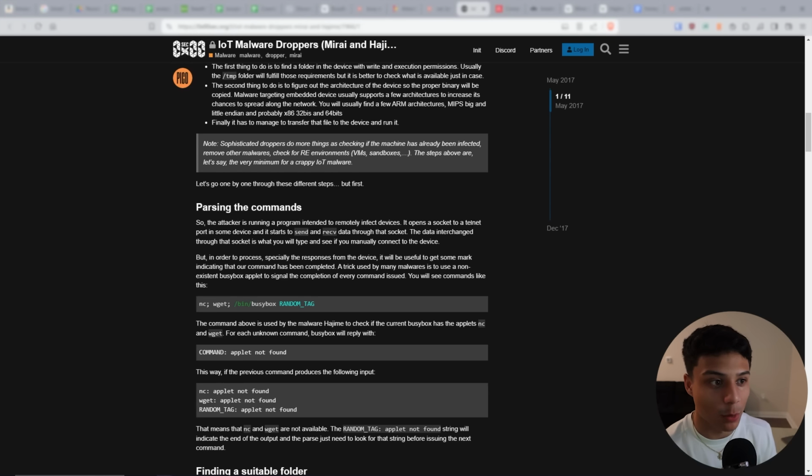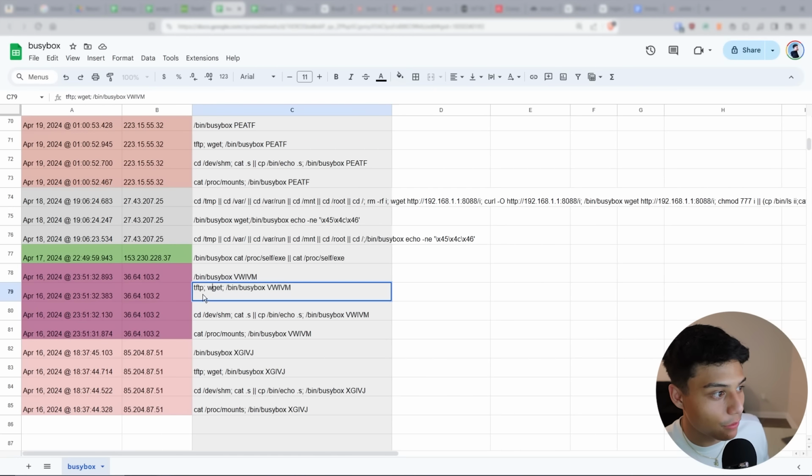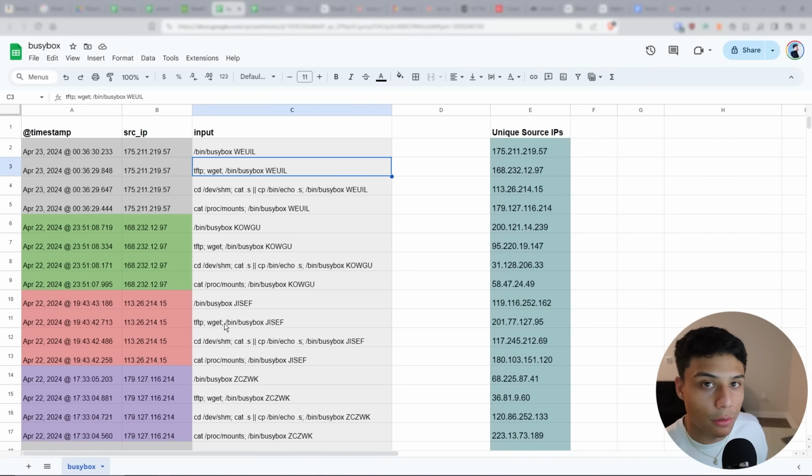So they open a socket with telnet. Then they send that base64 encoded payload. So they use BusyBox plus some random tag, and then they check if something is installed on the system. Here you go. Checking if these are installed. This exact same syntax. Checking it again. Different IP. All of these different IPs running this same attack.